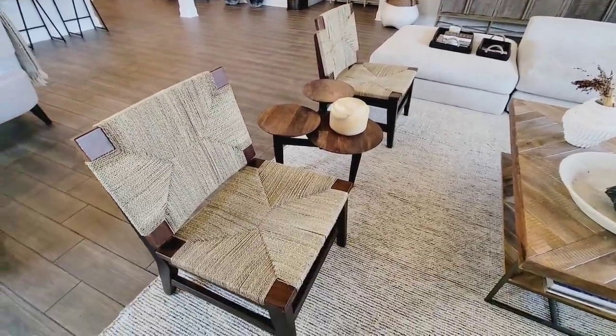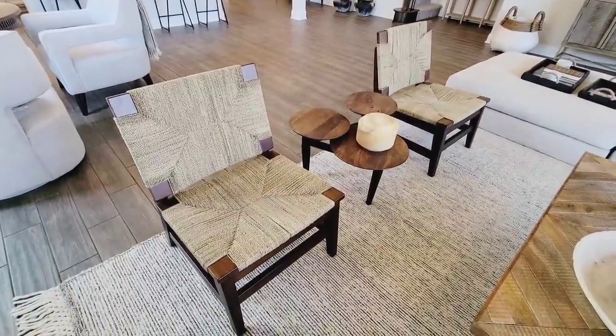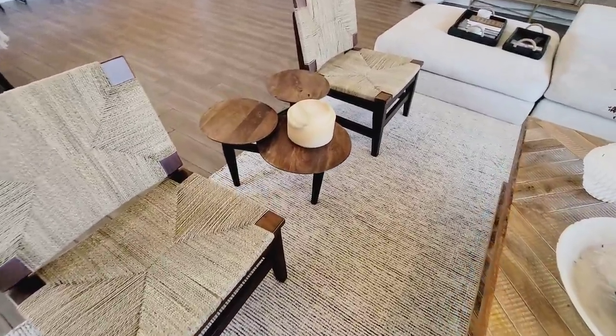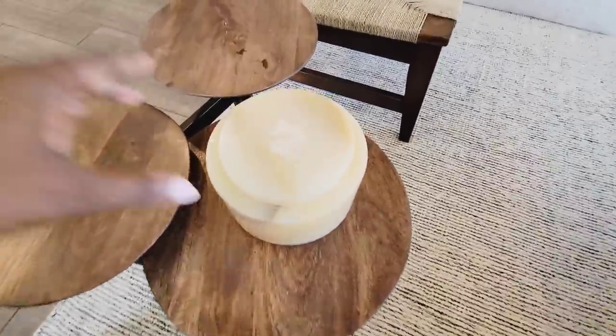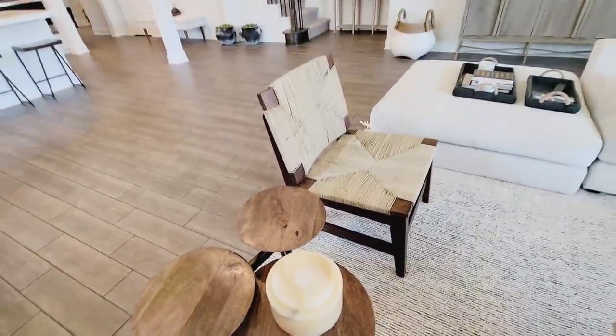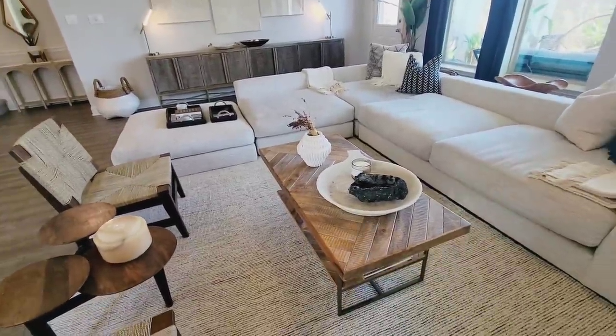these chairs over here, and these came from Tuesday Morning. They were $179 a piece, and the table $79 from Ross. This was from Pottery Barn, this urn or canister here. It opens up. I do keep things in there, guys. Yes, and that's that. Then my coffee table here.